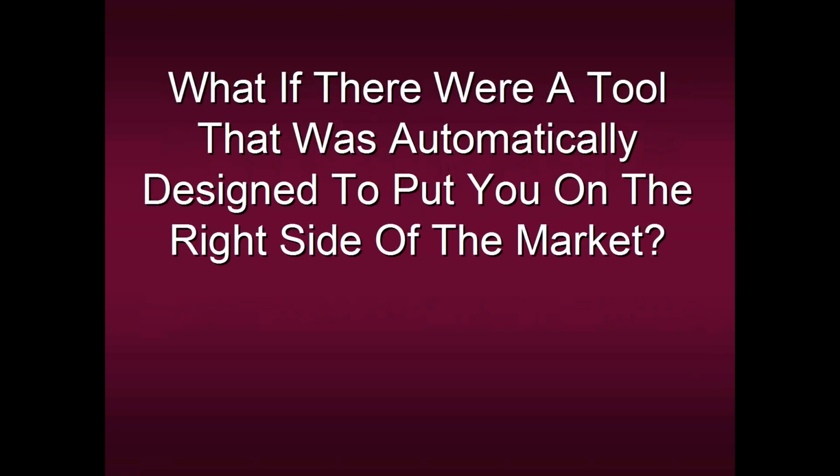Okay, so once again, we asked the question at the beginning, what if there were a tool that was automatically designed to put you on the right side of the market? Because as I stated, that's really what trading is all about. You don't have to make it more complicated than it is. It's really just simple. Your job as a trader is twofold.